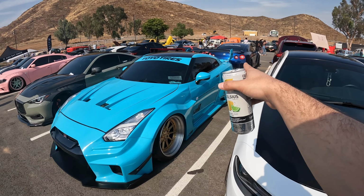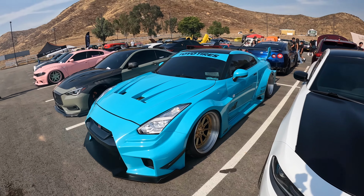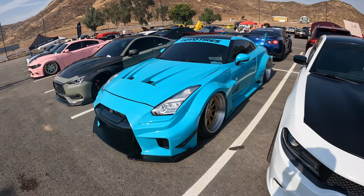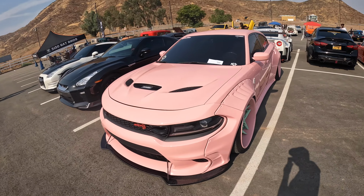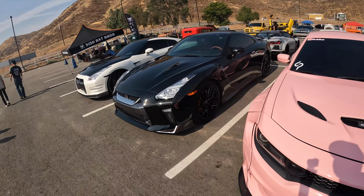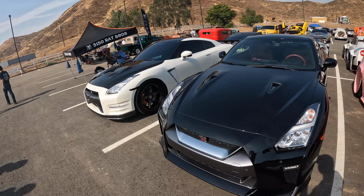Y'all, I kind of like the way that wing flows with the kit more than that one now that I'm looking at it. And this color is dope. I don't know, this the white one. There's something about the white one that's getting me. Wide body cat, wide body snack. Dang, all the R35s and NSXs out today.